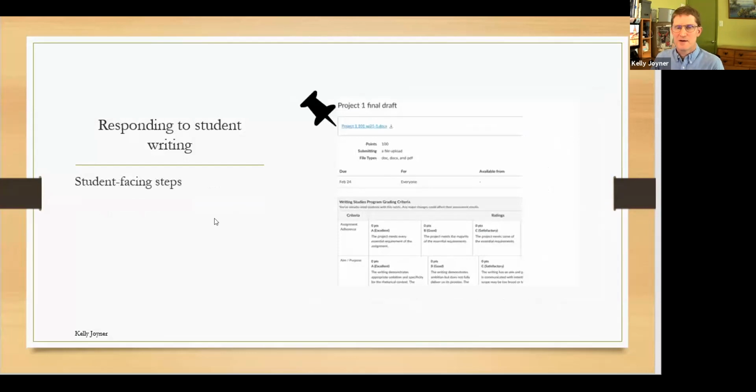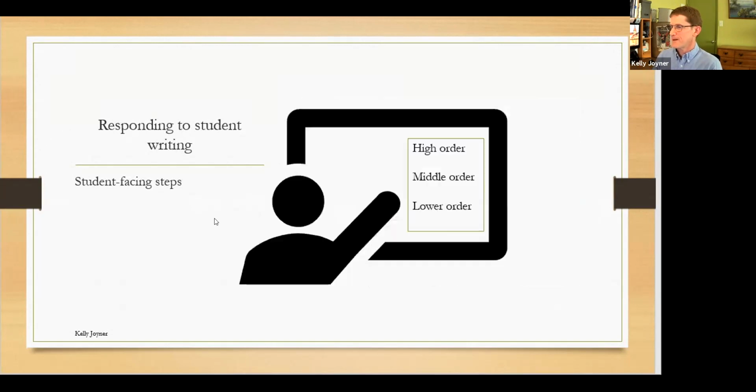So next, now that we're looking at a piece of writing, the student-facing steps. I'm going to encourage that you make the rubric available ahead of time to the students. Maybe in some cases that's not appropriate, but if they know that there's a particular rubric that you have in mind that you're going to be using to grade their writing, then why not make it available to them ahead of time?